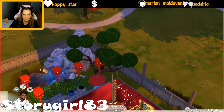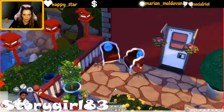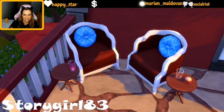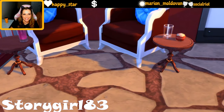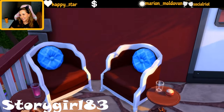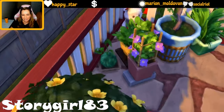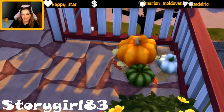Okay, let's go up. Ooh. Oh, okay. Yes. Look at this. Look at the cute little cupcakes and glasses and everything. Let's go with poofs. True. There's a teddy bear. So there's two teddies.